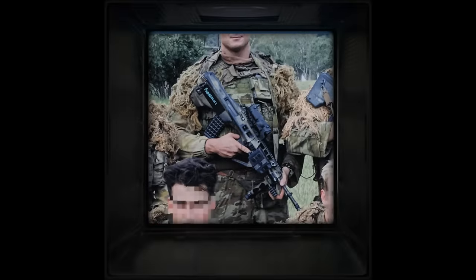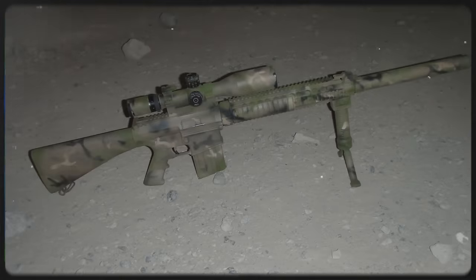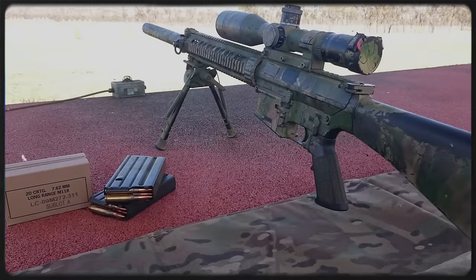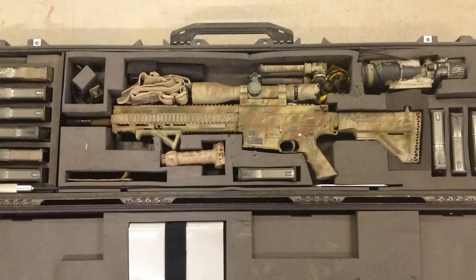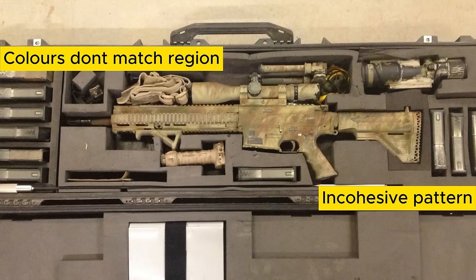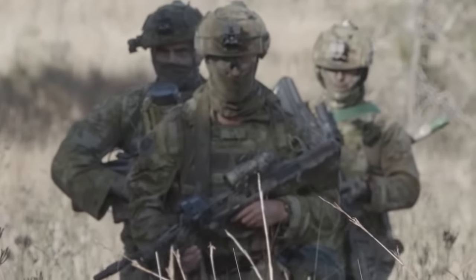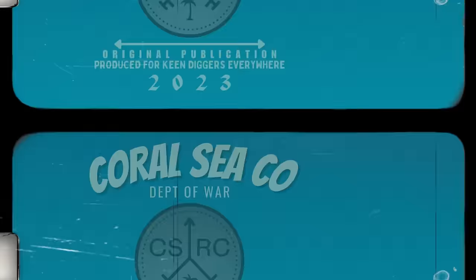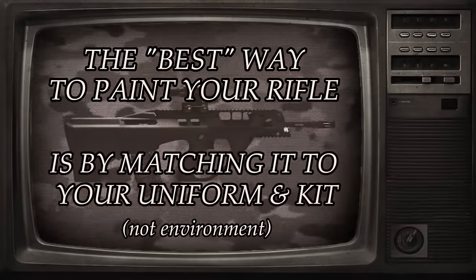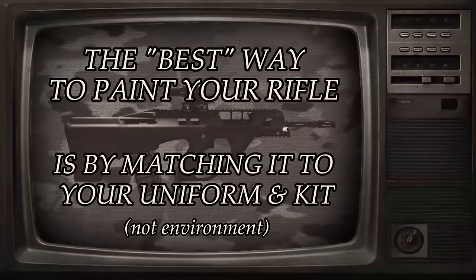Now, I'll confess, I haven't always stuck to this either. Over the years, I've had guns painted in multicam, blade grass, camo net, digital pixel stencils, all sorts. But if I sit back with the benefit of hindsight and analyze the past paint jobs I've done myself, and then honestly analyze camouflage with what I know now, I keep coming back to this one guiding principle. The best possible weapon paint job is the one that most accurately mimics your existing camouflage uniform or kit.